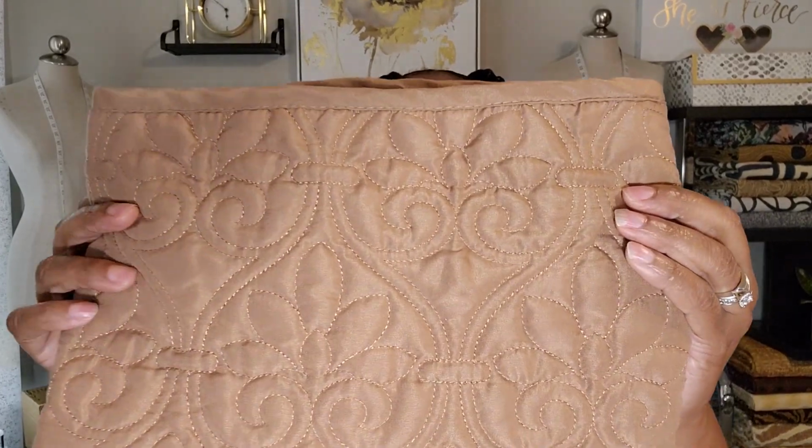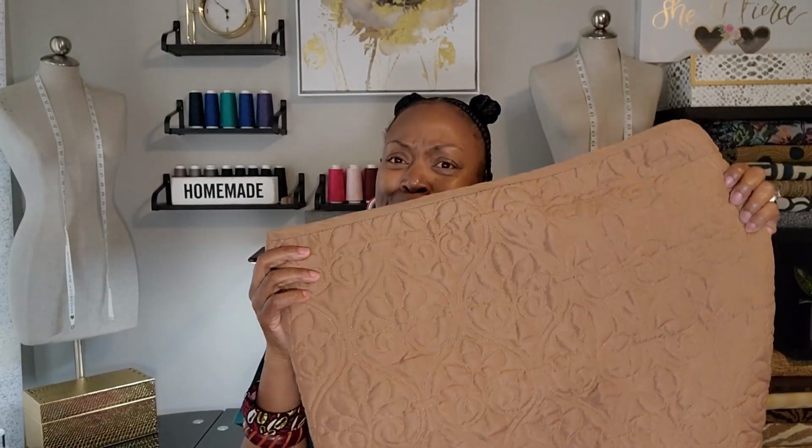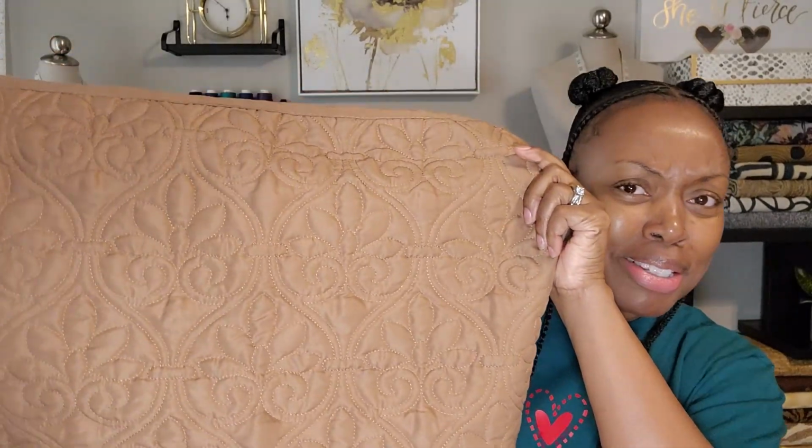So I found myself looking at quilted pillowcases and thought, this could make something really cute to wear. I mean, can you see it? So the madness began. I began collecting mounds and mounds of quilted pillowcases. I have some here I'm going to show you today. And consequently, I did fulfill my newfound love and mission for making garments from quilted pillowcases.